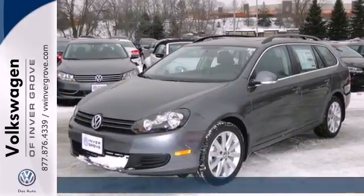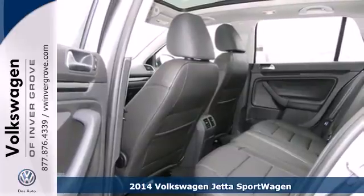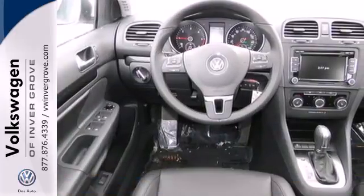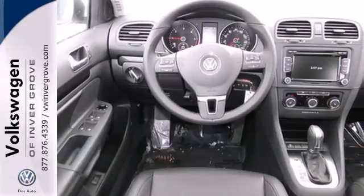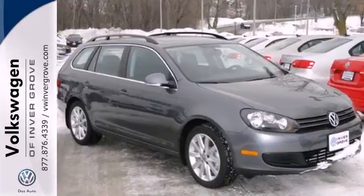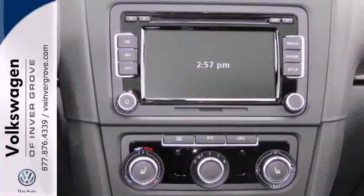Here's a 2014 Volkswagen Jetta SportWagen TDI. Everyone could use a little bit more Jetta, right? The SportWagen gives you tons of cargo space and best-in-class rear legroom. Standard equipment includes heated front seats, stability and traction control, a tire pressure monitor, and an intelligent crash response system.